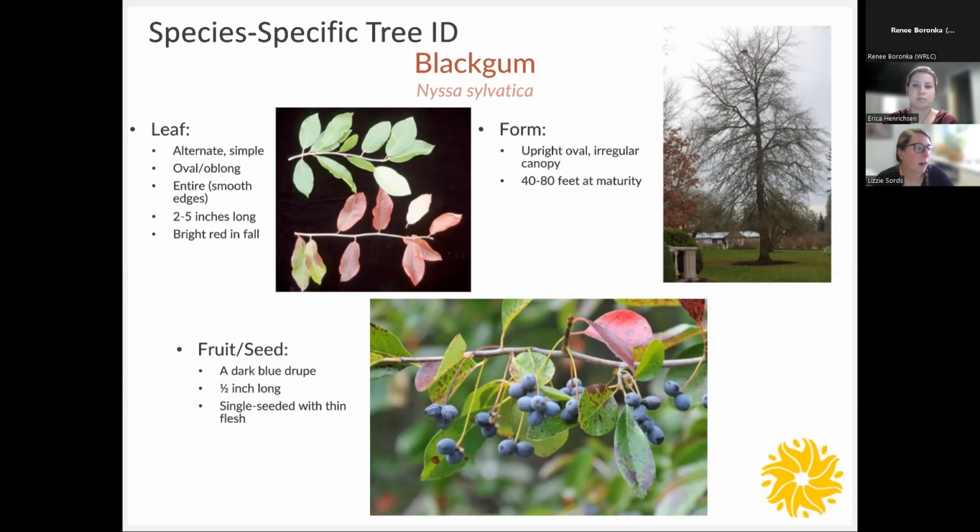And their seed is a drupe, so fruity flesh surrounding one stone pit. It's a small seed, dark blue. Birds love them.